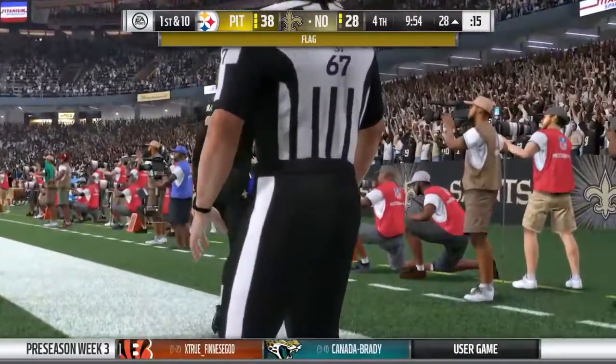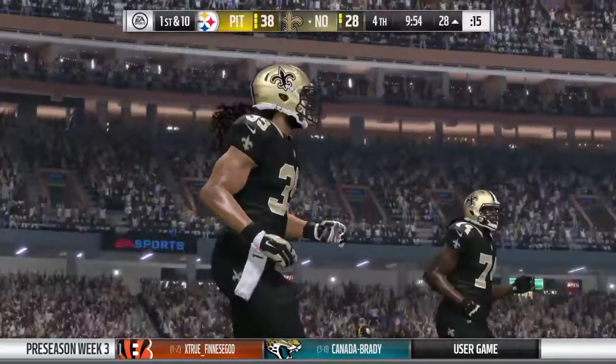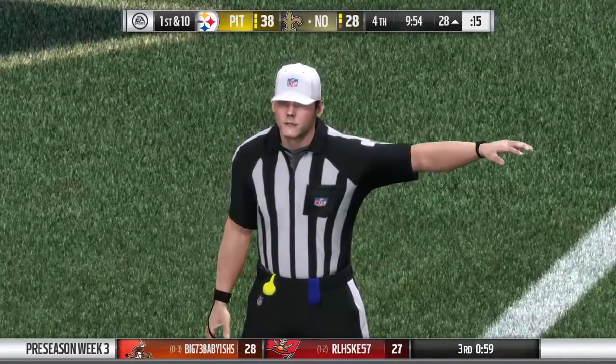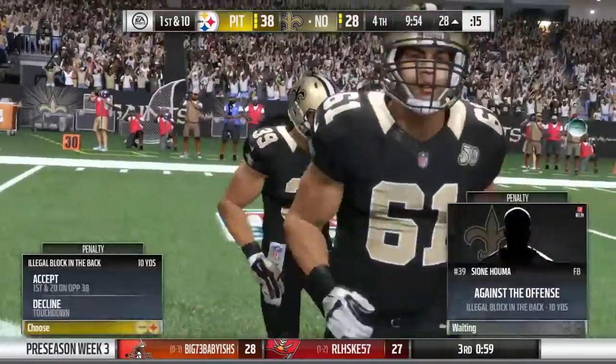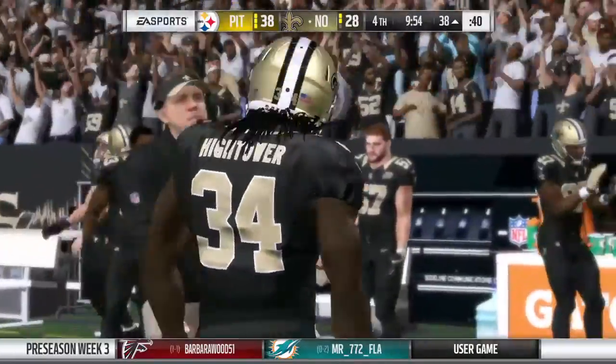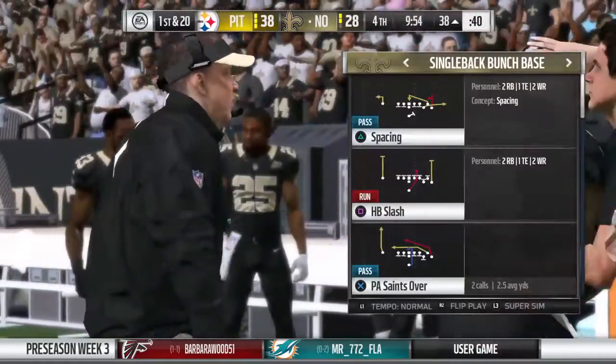Now, hold on here. We do have a flag down. So let's see what this is about. Illegal block in the back. Offense. And that penalty will wipe out a big gain by the offense.